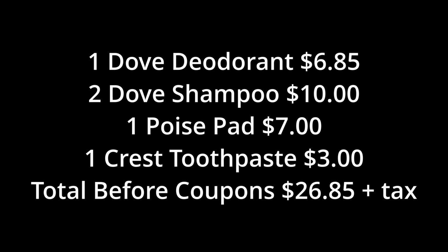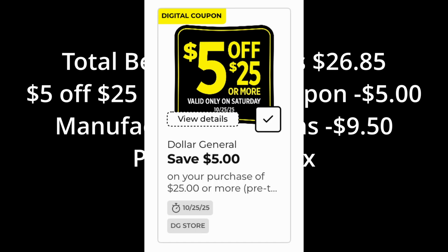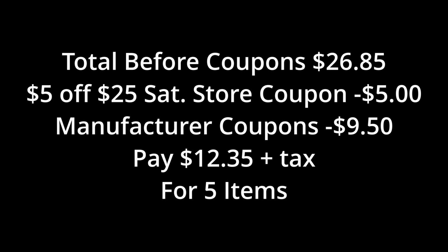So your total for all of these items before coupons is $26.85 plus tax. So then we have that $5 off of $25 Saturday store coupon coming off, as well as $9.50 in manufacturer coupons, making our total $12.35 plus tax for all 5 items.